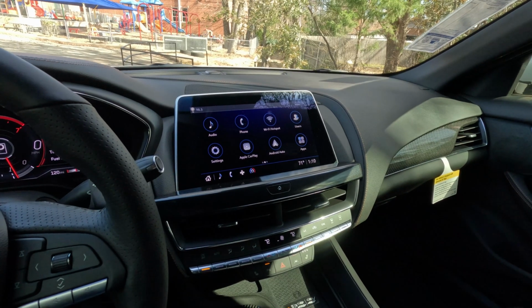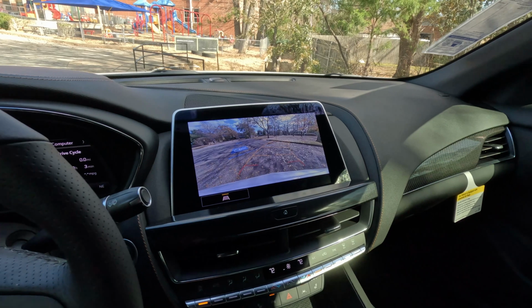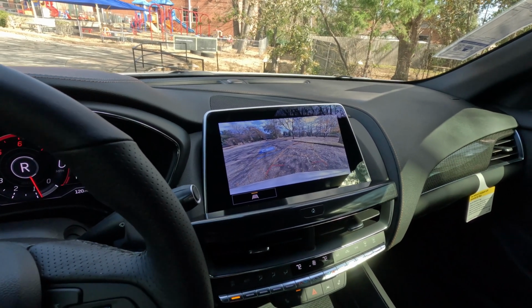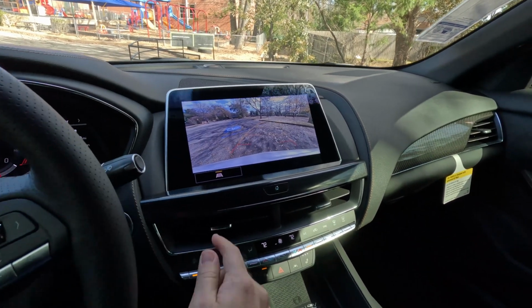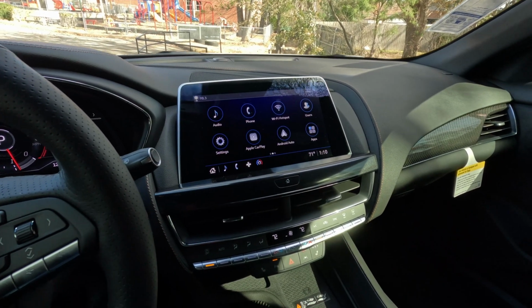And then if I put the vehicle in reverse, you can see full screen rear view camera. This one does not have 360. I already mentioned that up front, but you can see it does have trajectory, and you can turn those trajectory lines on and off. But we'll go ahead and put it back in park.